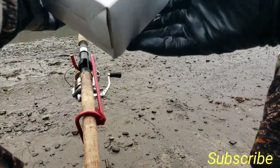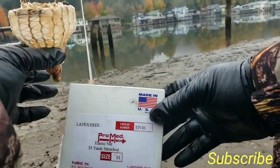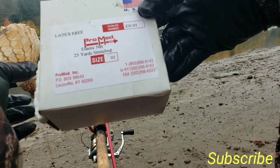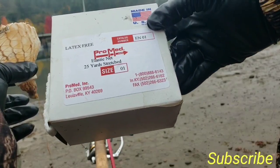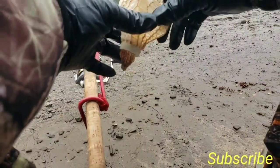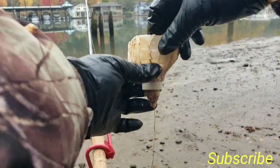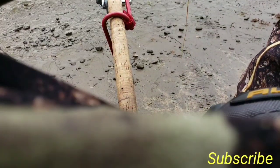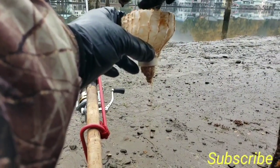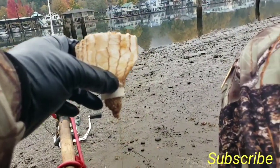Let's see here. This is the type of dressing that I'm using. Elastic net. So what I'll do, take a piece. It's a little bit messy, but that's why you wear gloves. Drop it down in there. What I like about it is I let it just soak for a couple of days. That way I know I get a lot of scent penetrating in the meat.